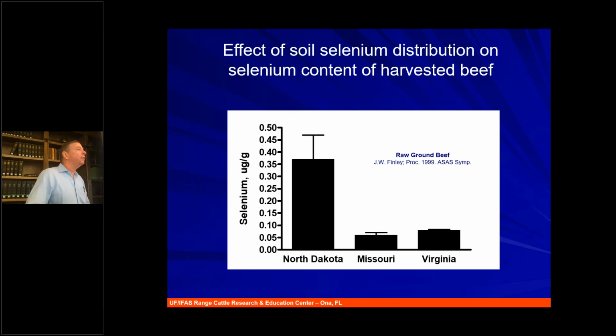I like these data here because it shows you the impact of consuming these forages. Now, this is a selenium content of hamburger that was taken from cull cow hamburger plants at different parts of the country. If you look at the selenium status in the hamburger from North Dakota, which is known to be a high soil selenium state, it's quite high, isn't it?